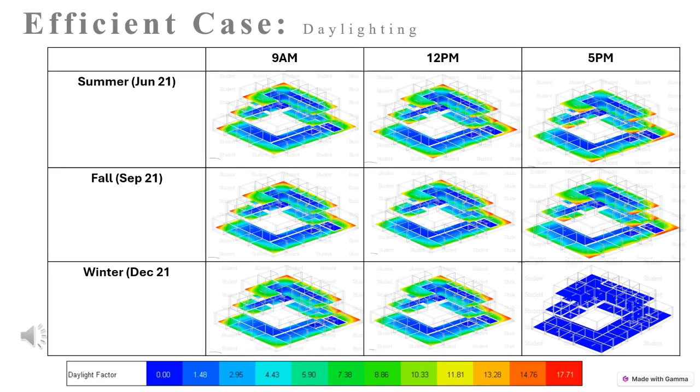Similar to the base case daylighting results, the efficient case daylighting is consistent throughout the seasons of the year. However, since the building has been reoriented, the offices that were towards the north in the base case now have better exposure to natural lighting.